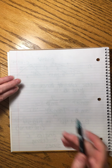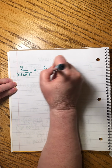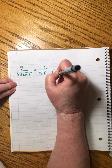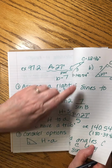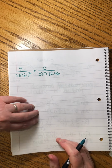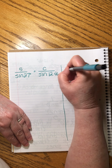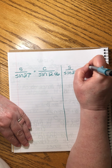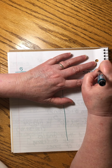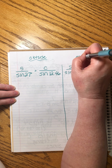Okay, so what we said was we have 5 over the sine of 27 degrees equals c over the sine of, in the first triangle, 12.46 degrees, and then in the other one it'll be 113.54. I'm doing a little dividing line here because these are the two triangles. 5 over the sine of 27 degrees equals c over the sine of 113.54. And this is the obtuse triangle, and this is the acute triangle.